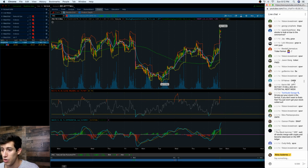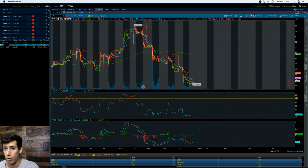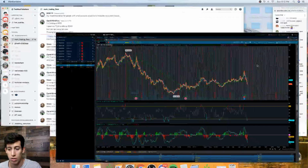So what's going on, Kareem? So we got ticker symbol LYFT. Here we go. I'm going to break this down on the 180-day chart. I hope that's okay with you. So this is Lyft. Overall, it was a descending pattern. We could see that it was trading below the SMA line. It's been doing a lot of consolidation.